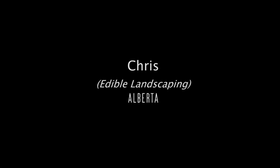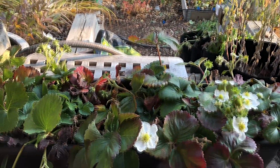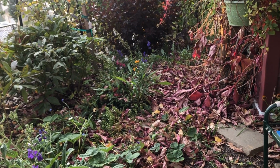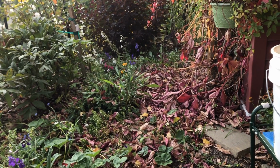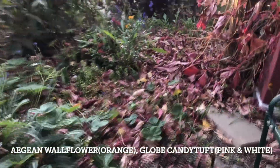Well, here we are, the end of a fall day. Things come apart. My herbs are all inside. I put in an apricot tree, which did not take. It died. In the far distance, there's a haskap, and then a bunch of wildflowers and clover that I planted.